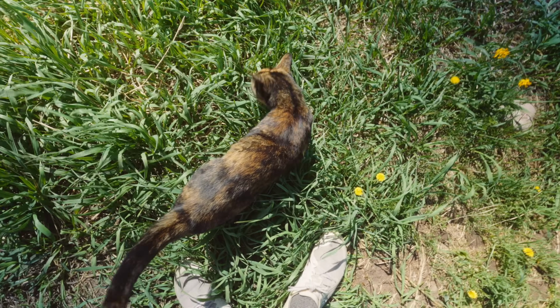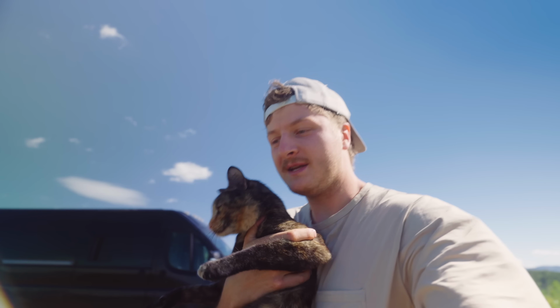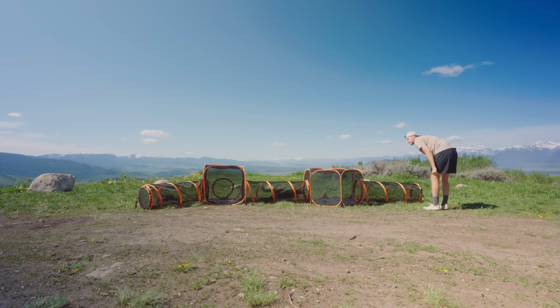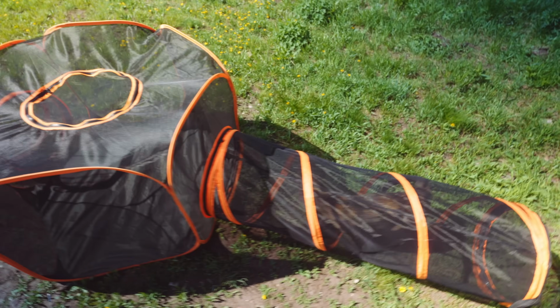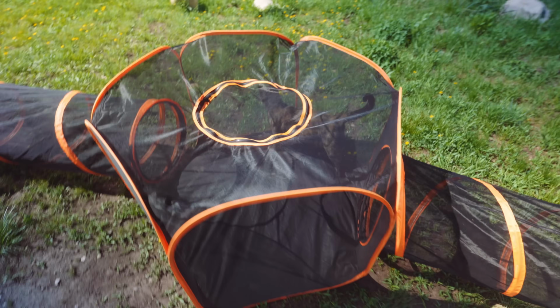If you watched our last video, you know that Sasha is not the biggest fan of wind. It seems that today she's facing her fears. The cat tent is one of the newest additions to our little camping setup right here. And Sasha absolutely loves this thing.